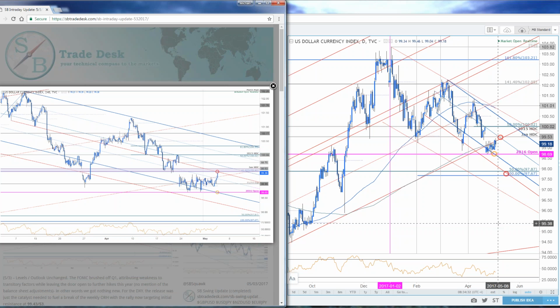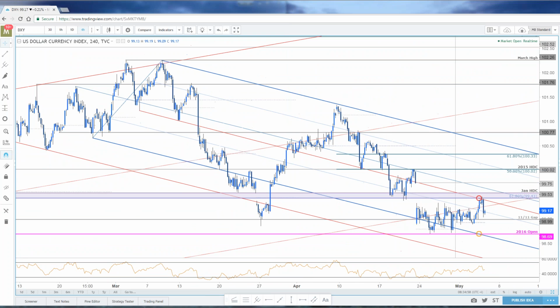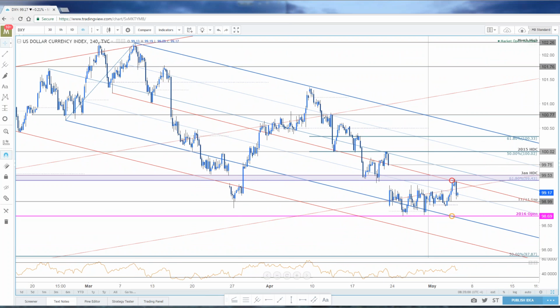So with the dollar where it was positioned, we already came into this thing saying, look, 98.69 is support. That's the 2016 open. That's the low that we made last week. And the focus range to start off this week is 98.69 into 98.38/50, 99.43/53, this 10 pip zone here. Well, that's exactly where we capped it at yesterday's advance. Here's what the intraday chart looks like right now, and here's what it looked like last night.